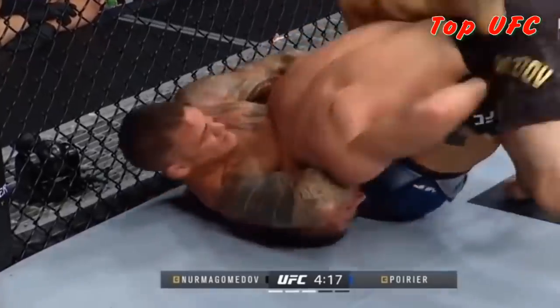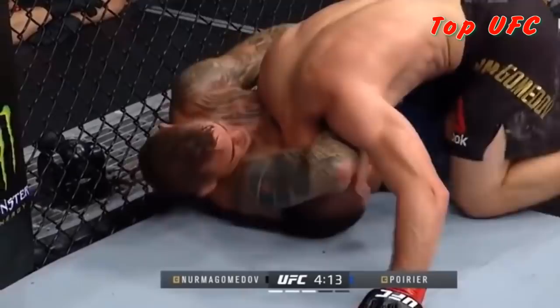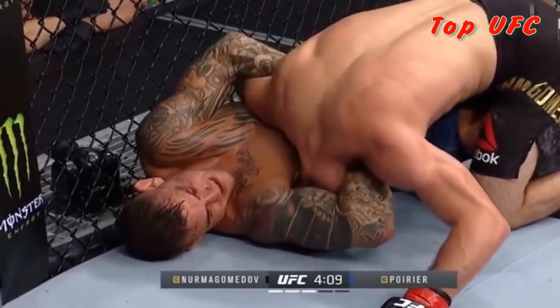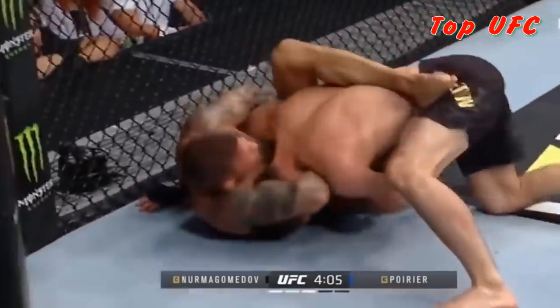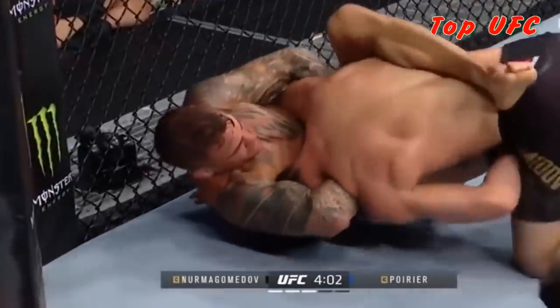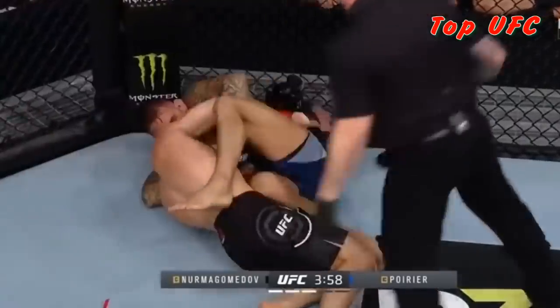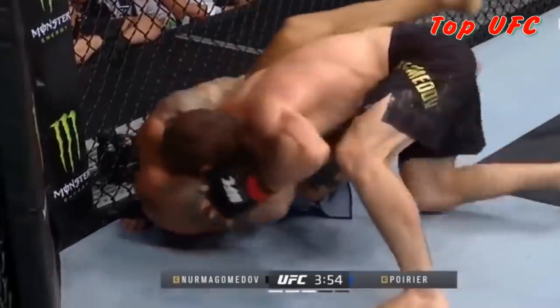Guillotine's in, but it's not super tight yet. Now it's in. Dustin Poirier working on a guillotine here. Nurmagomedov staying composed. Gets him off him for a second, and he sticks to the guillotine to keep it, and that's in. That's in tight. But turning to a hip the way he's doing buys him some air. He sticks with it.